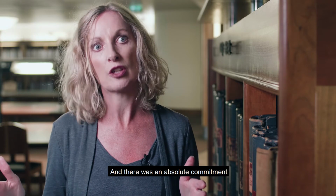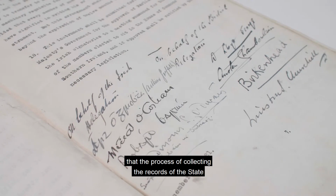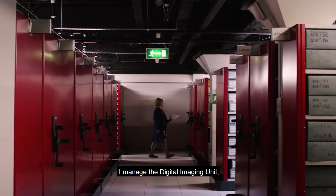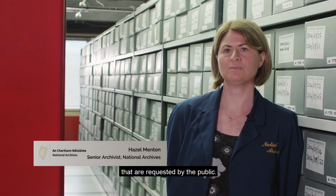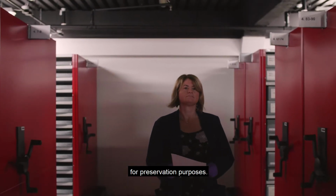And there was an absolute commitment in the Free State government to ensure that that process of collecting the records of the state and telling that story would be enshrined almost in what we did. I manage the digital imaging unit, which creates all copies of documents that were requested by the public. And we also do preservation copying, which is where we would copy an entire series of records for preservation purposes.